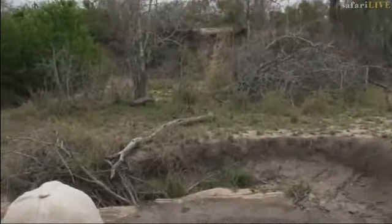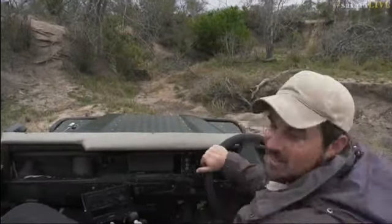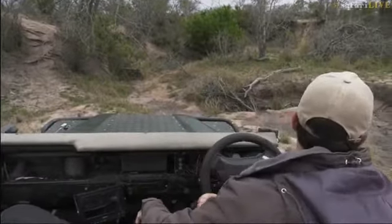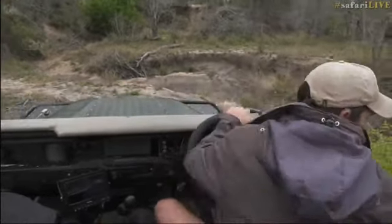Poor little Franklin has just been chased as well. Oh, it's all happening. How cool is this though? He's being an absolute character this morning. Now, I don't know whether or not we're going to be able to follow him much further.